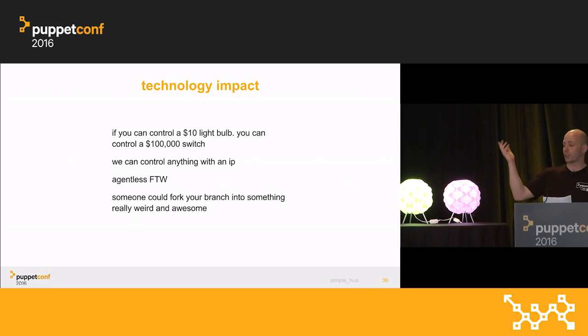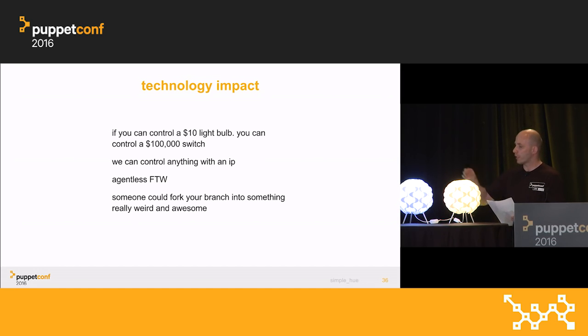Or can I control my air conditioning or my garage door? It's super important to say that we can control anything with an IP address, whether that be over HTTP, gRPC, NetConf, or SSH. We can control that stuff inside Puppet. And it's agentless as well. We don't need to cross-compile crazy C stuff to put it onto a device. Not to say that that's bad, but whenever we're dealing with lightweight things like this, why not do it?